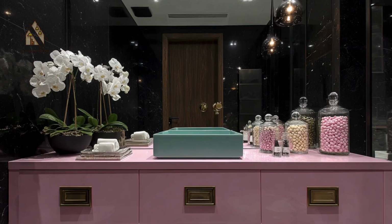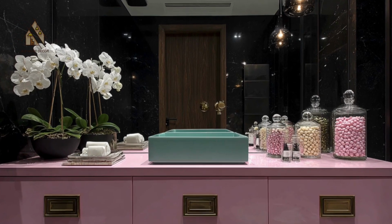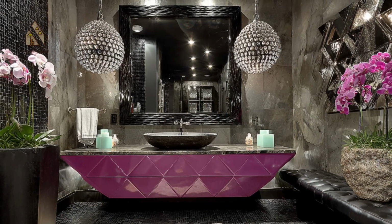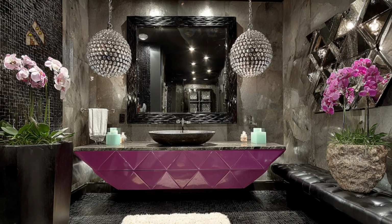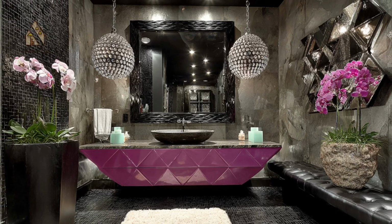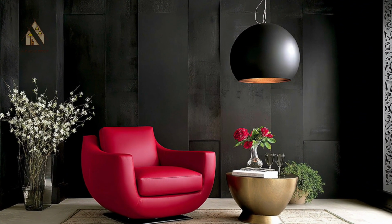In a sea of black, fuchsia is the fire. It energizes a space. It speaks of drama, sensuality, and edge. Used in art, it draws the eye and anchors the composition. In lighting, it glows like neon, unapologetic and alive.